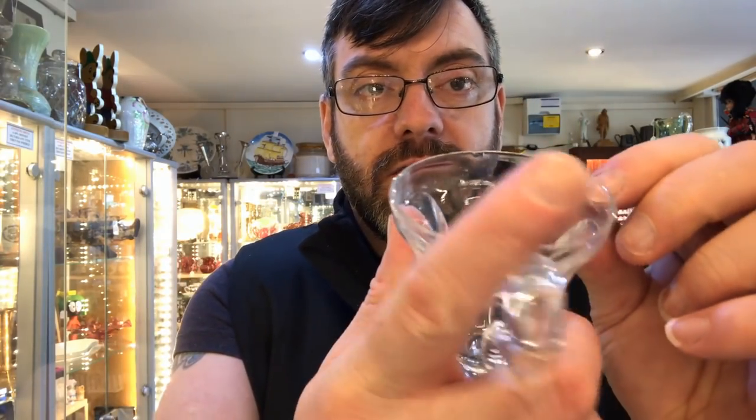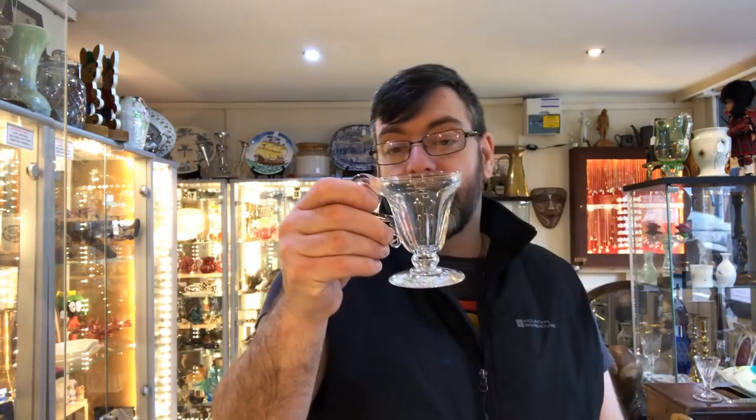Again, damaged. It's got a chip somewhere right by there. Quite a big chip. And a crack by there. Can you see the crack? But again, another 170 years old. And it is still a beautiful, beautiful glass.